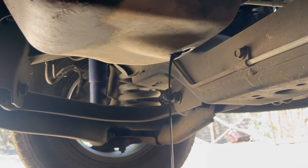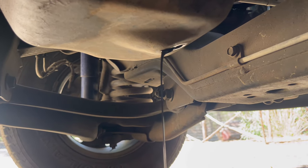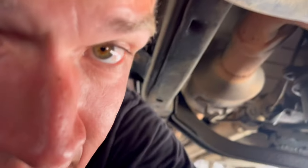This is why you check your oil. You don't get your oil changed, you check your oil and add oil. This is just lovely, isn't it? We'll get our filter changed real quick and add an adequate amount of oil. Oh, Lord.